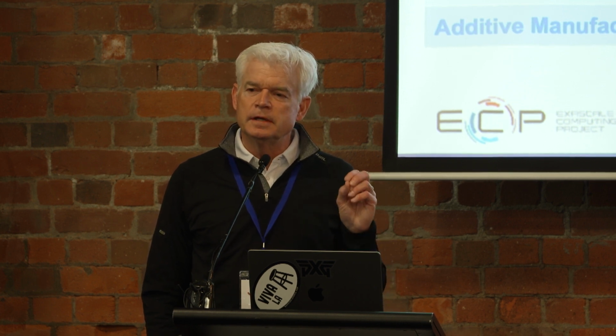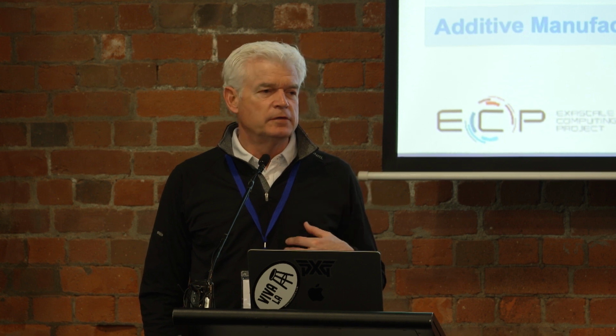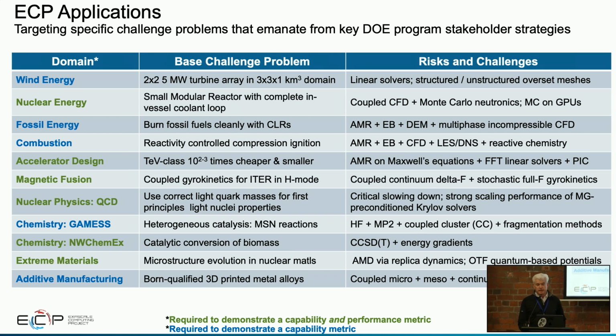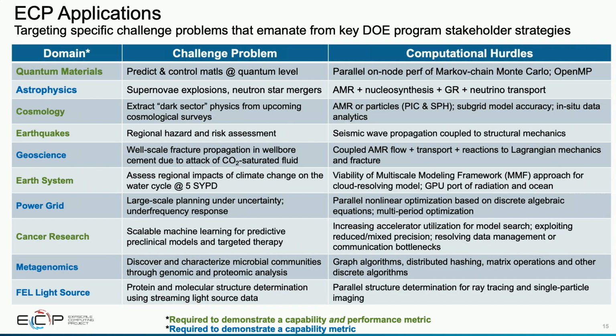Each application team was kind of an eclectic mix. As I mentioned yesterday: computer scientists, computational scientists, domain scientists, mathematicians, and each team had its own unique plan. In a few cases, the model was pretty much set. It was just a real heavy software re-architecture and redesign, but in most cases the models and the algorithms evolved in parallel with the overall software work.